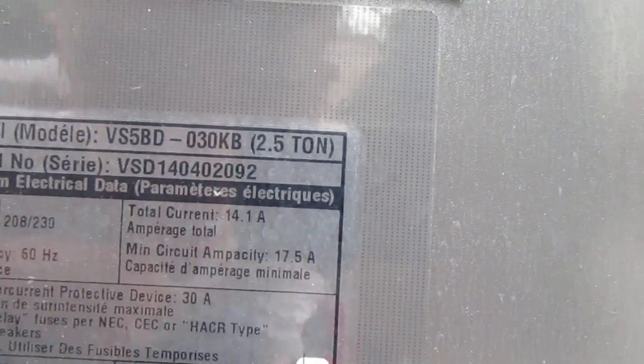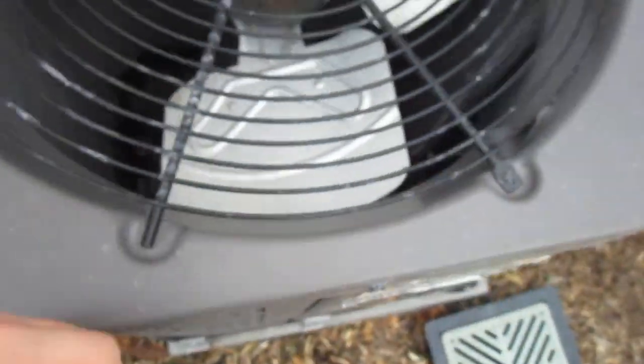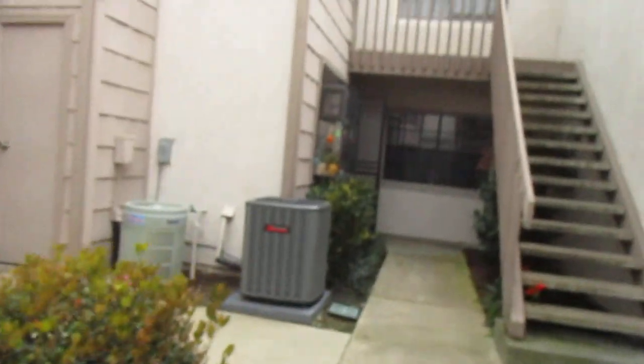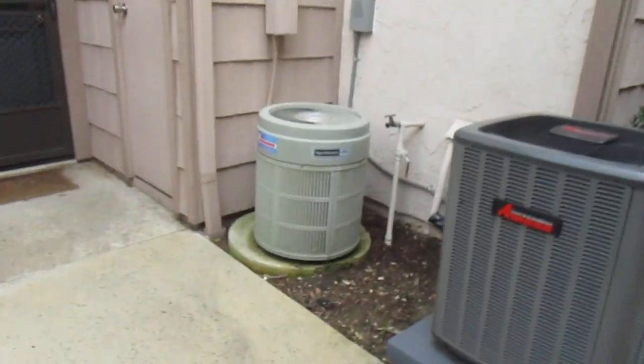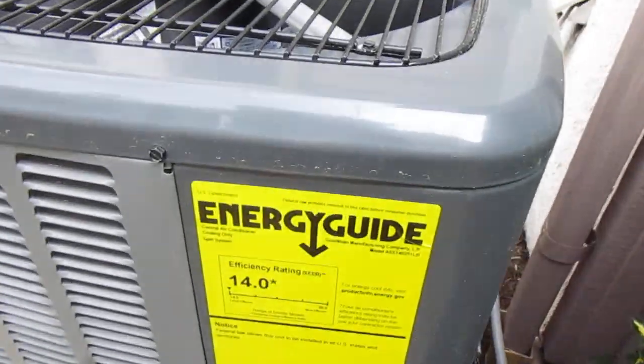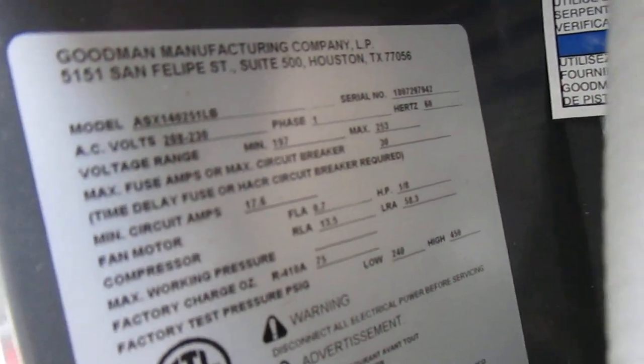It's not the easiest reading these model numbers. I think that's a 1 ton, judging by the size of the compressor as well. And then here's a newer Amana and a Carrier round one that looks like it's been serviced. Street Cool air conditioner, 14 SEER. See, different tag. This is a 4 ton from 2018. Another round one.